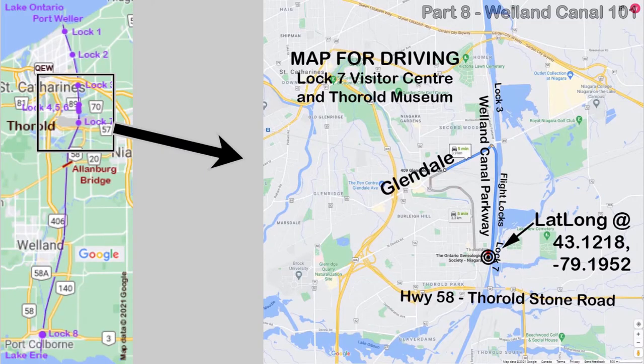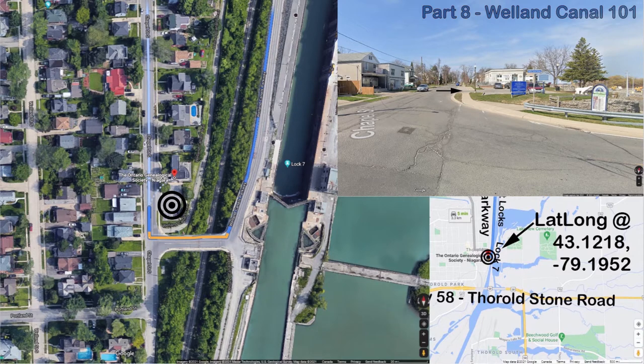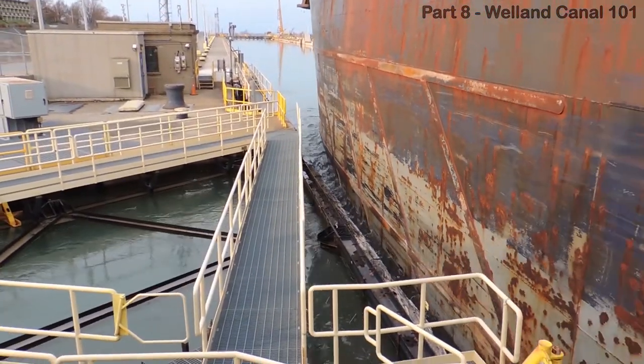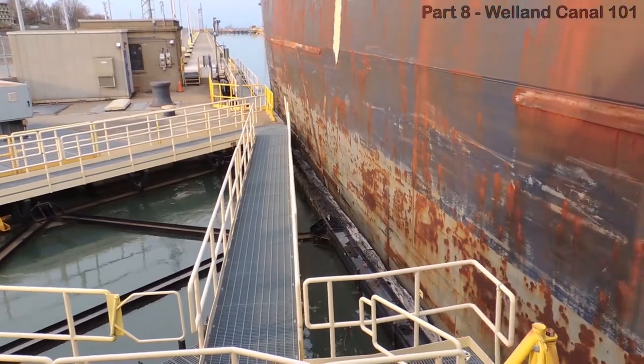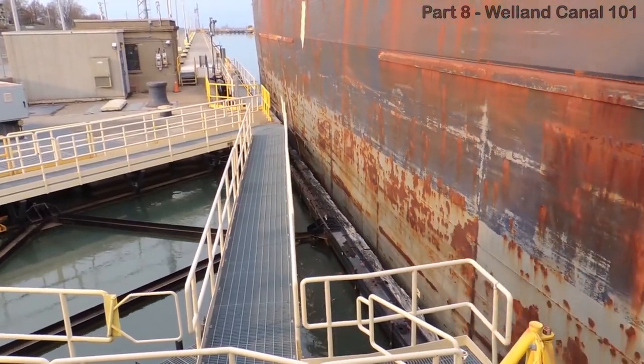This is Thorold's Lock 7 Visitor Center and Thorold Museum. There's a tiny bit of parking. The Visitor Center itself and its washroom are open seasonally from May to October. If you park here, you can walk 60 yards over to the canal.